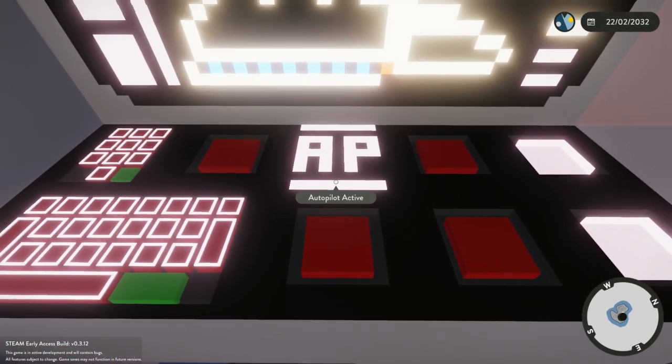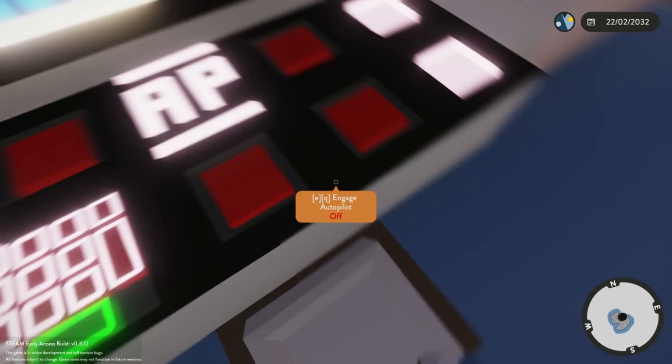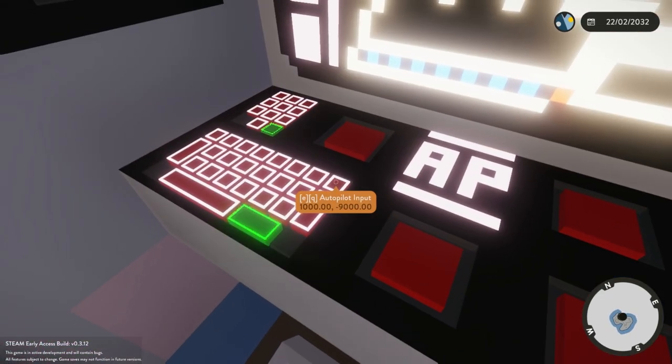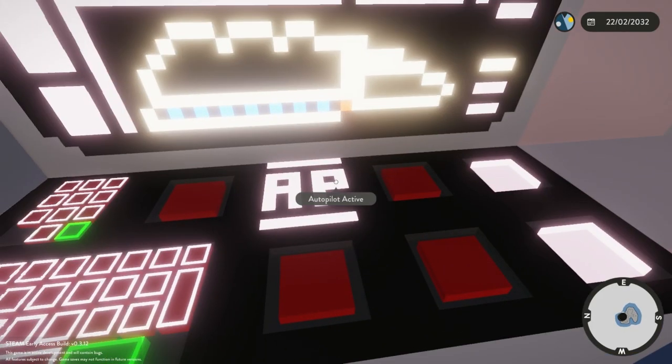Yes. Yeah, but when the command module is connected to the rear section, all the autopilot stuff in the engineering does not do anything, because autopilot is all strictly in the command module when the command module is connected.